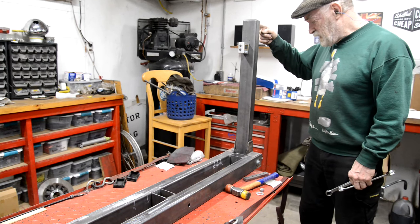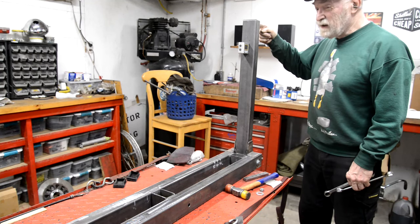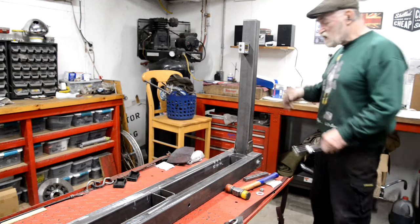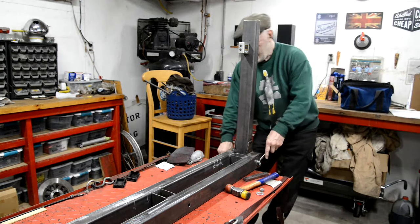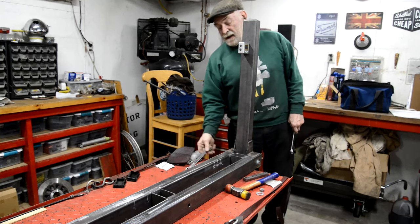This is unbelievable, isn't it? I hate welding. I really don't know how people fabricate things and they come out straight. Anyway, as I say, it's not a great problem because we're not building anything that requires that to be perpendicular at right angles to this.